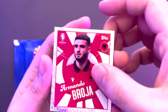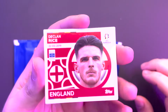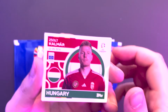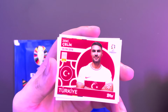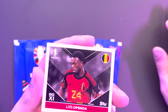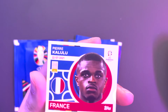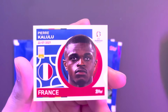Okay, so we have Armando Boja from Albania. We have a nice Declan Rice from England. Zsolt Kalmár from Hungary. I think we might already have him. Seki Cilic from Turkey. Luis Openda from Belgium. Pierre Kalulu from France.